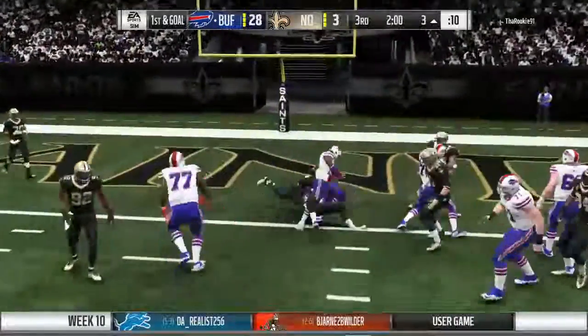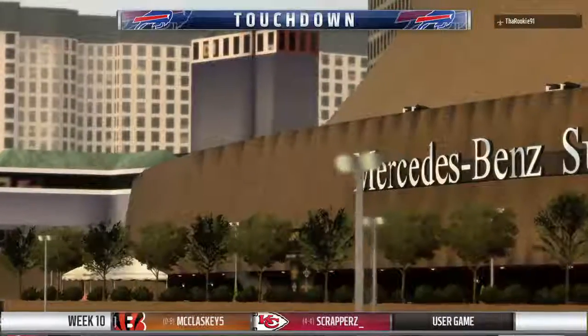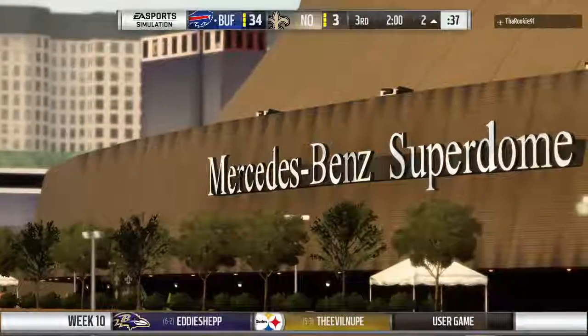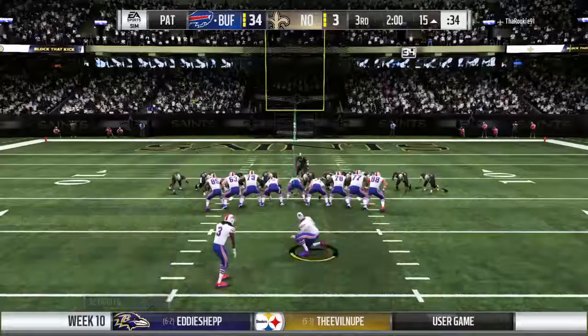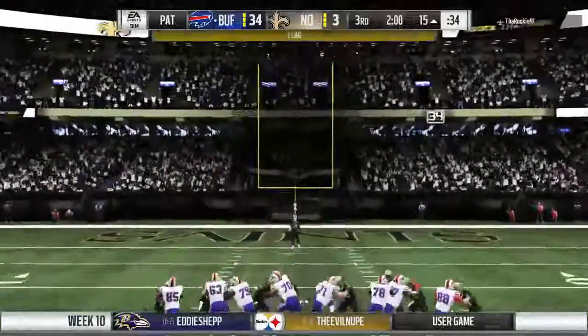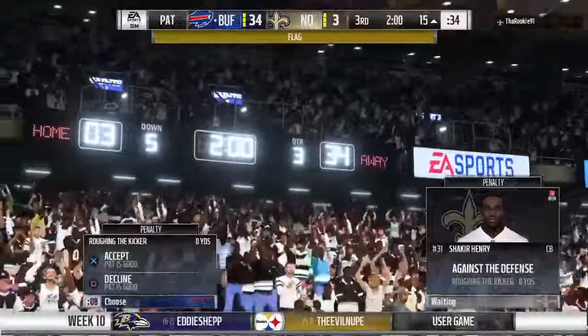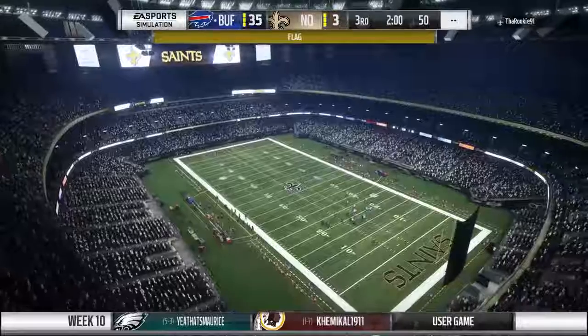Now Jones, and he'll get in. Touchdown, Buffalo. Ronald Jones, his 2nd touchdown of the afternoon. And the Bills add on. Extra point right down the middle, and the lead will swell by one more. So they will accept the penalty and move forward.